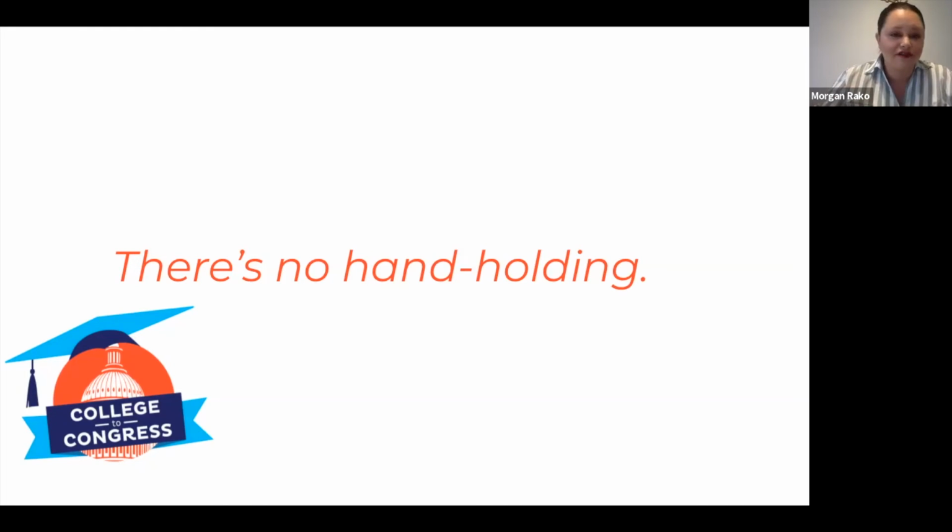So being a self-starter, being proactive, paying attention to what's going on around you and trying to anticipate the needs of those around you is going to be so beneficial. There's very little feedback and advice on Capitol Hill. So make sure that you're picking up on hints of indirect feedback.